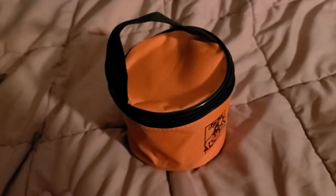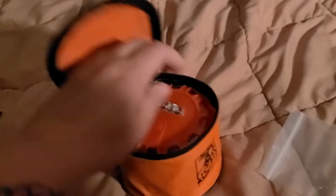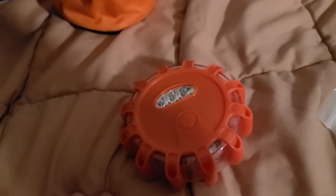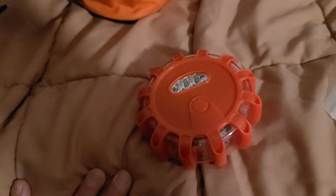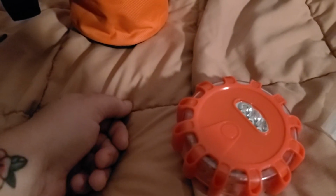In this little orange bag is actually my flares. I don't like to use traditional flares that you see, you know, on freeways and things, because we live in Southern California, and at any time a fire can start because we have a lot of drought. A lot of plants that are dry, and it just takes a spark.